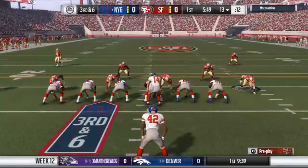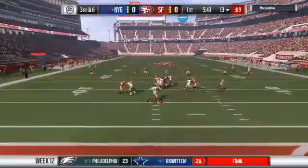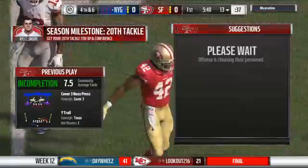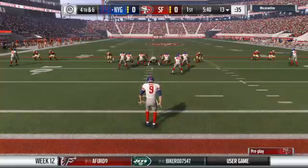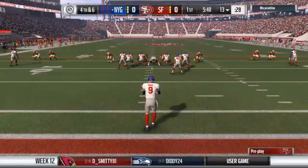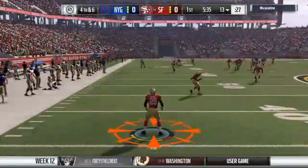An extra DB for the 49ers now on 3rd. Back to throw here. He's going to air one out. And that one incomplete. Had some position but couldn't hold on, and it brings up 4th down. Here's Brad Wing now, standing about a yard deep in his own end zone. He gets this one away, and boy, it's another boomer.